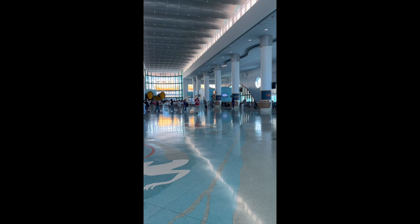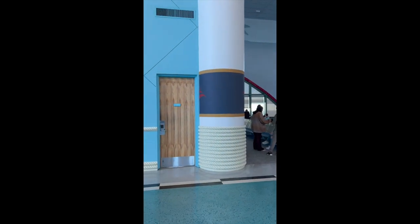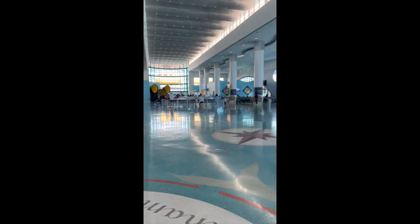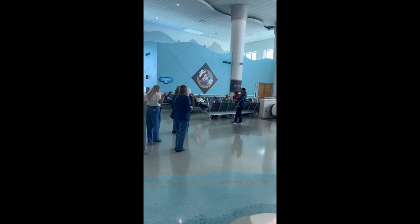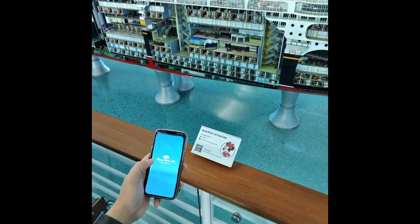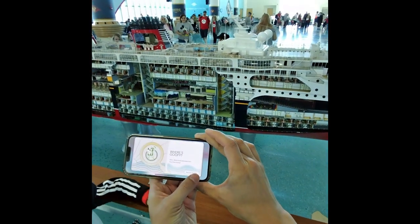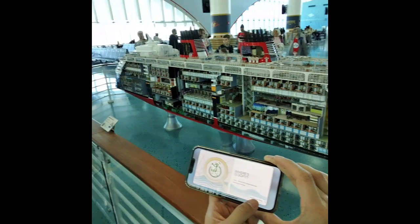Once you're past the check-in and the security, you'll have to take the escalators or the elevator up to the main waiting area. Here, there are washrooms, guest services, and many picture opportunities. There is also a model of one of their cruise ships with an AR experience. It's kind of like a game where you have to find stuff, and it helps pass a little bit of time.